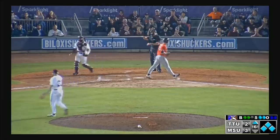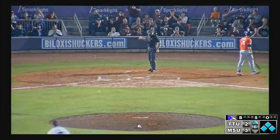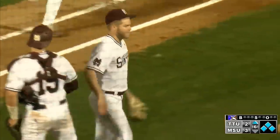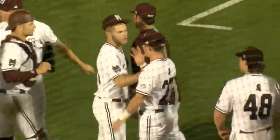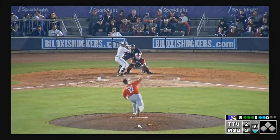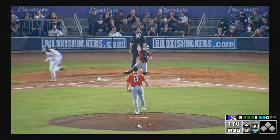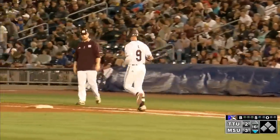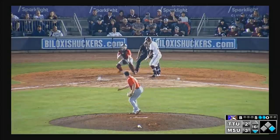Swing and a miss. The freshman does his job. A massive strikeout with the bases loaded for Landon Sims. The western side of the state. 3-2 again, outside, ball four. They have to turn around Friday and get to the grind of conference play.